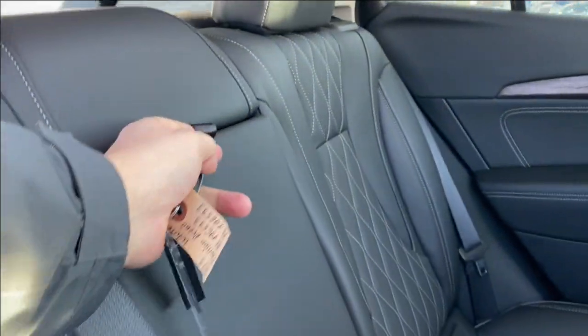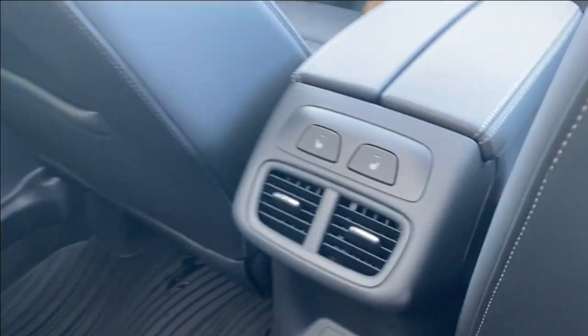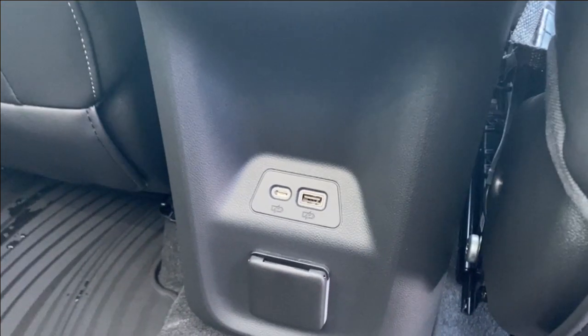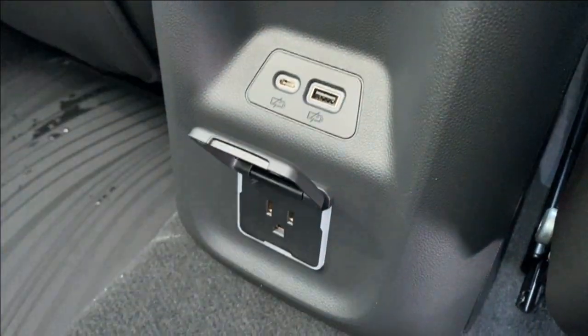The center folds down for even more cup holders for your rear passengers. And on the back of the center console, you'll find your rear heated seat controls, a couple of air vents, as well as a USB Type-C outlet, and a 3-prong outlet just below it.